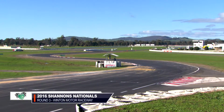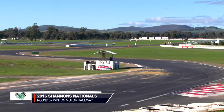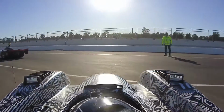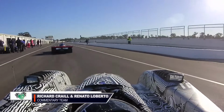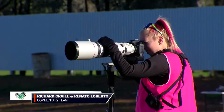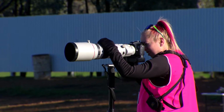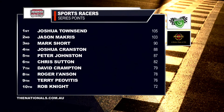Welcome back to Winton Motor Raceway as our coverage of the 2016 Shannons Australian Motor Racing Nationals presented by Penrite Oils continues as we move into the second round of the Australian Sports Racer Series. This is one of the most diverse racing categories in Australian motorsport, with a whole range of sports and open wheel cars on the racetrack all at once.